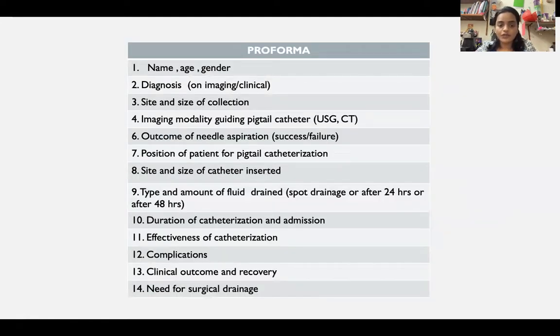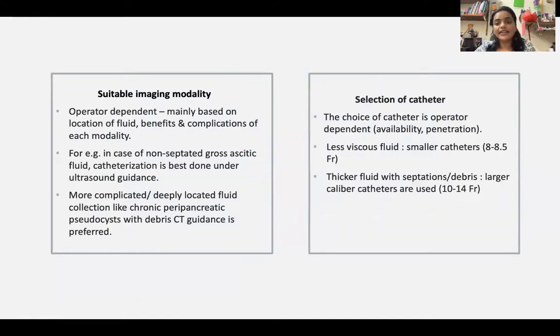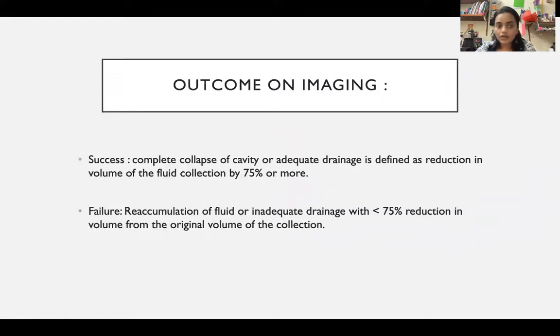So this was the proforma we used in our study, and the suitable imaging modality for the catheter was completely operator dependent, based on the location, size, and characteristics of the fluid collection, whether it was septated, echogenic, or a dense collection with debris or not. Then the outcome on imaging was defined on the basis of success and failure. Success was defined if there was a complete collapse of the cavity or if the volume of the fluid collection was reduced by 75% or more, which we defined as adequate drainage. Otherwise, we called it failure. If there was reaccumulation, it was also called failure.